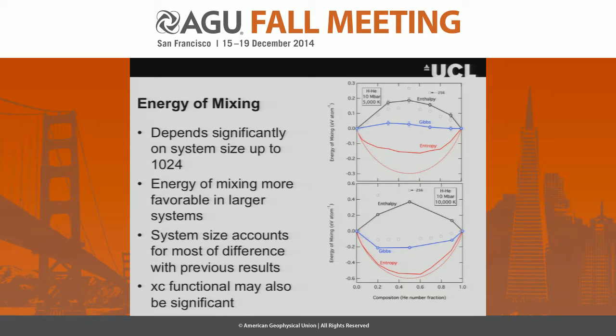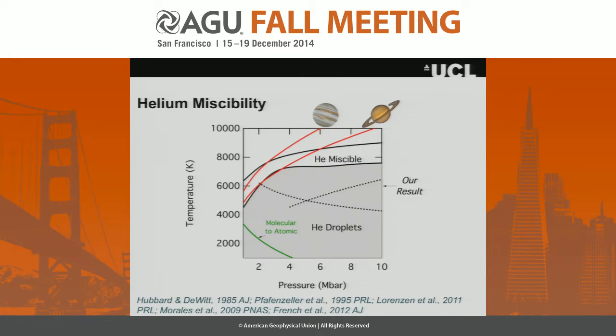So just to summarize some of that stuff, energy of mixing does depend significantly on system size up to these very large numbers of atoms. It's more favorable in larger systems. The system size accounts for most of the difference with previous results, and the exchange correlation functional might also be significant as well, but to a lesser extent than the system size, we think. So just to summarize our results in the context of previous work, these are the previous results using PBE from Morales and from Lawrenson. This is our result using vdW-DF2 and larger systems.